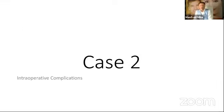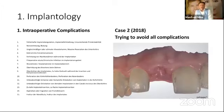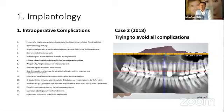The second case is also an intraoperative complication. Also in 2018, I thought, what extended measures can you take to avoid all mistakes? Sorry for the cough there. So we tried to avoid all complications in this special case. You can see there, this is also a young lady. At that time, she was pregnant, 7th month, and so we had to wait. And this is a situation you can see.